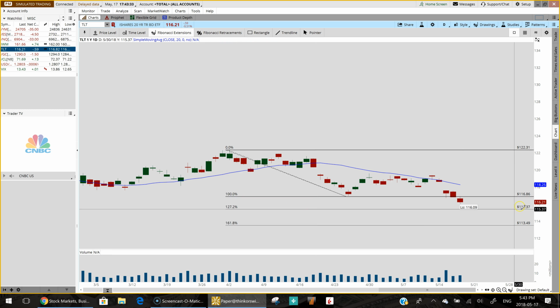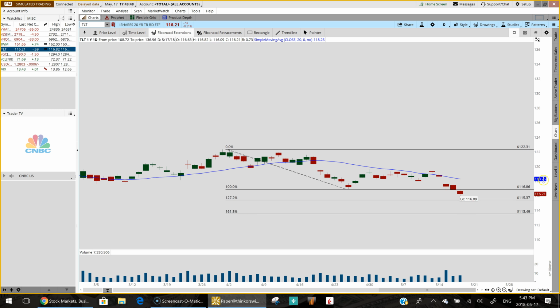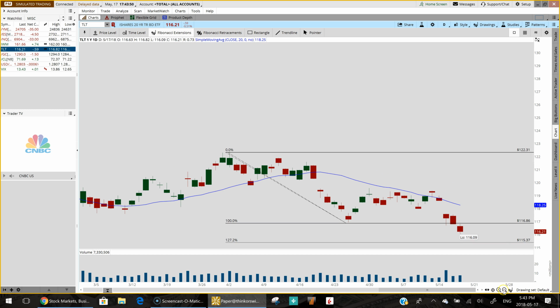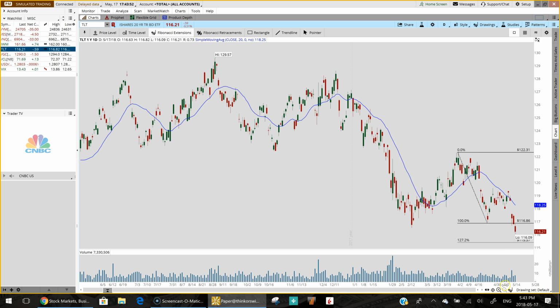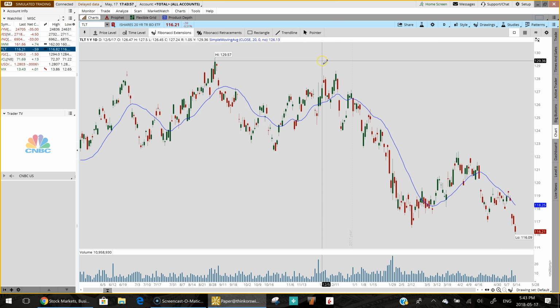So the 1.272 comes in around 115, and then 113 at the 1.618. But what I'm more interested in is the 2.618, and that takes us down to 108 from the 116 where we're pretty much at right now. Now that's immediate targets.